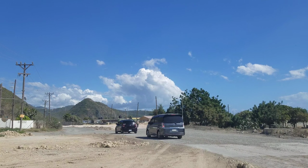Now, another phase of the project is to build the Southern Coastal Highway. The Southern Coastal Highway has two parts to it. So basically, there are two coastal highways, the Northern Coastal Highway and the Southern Coastal Highway.